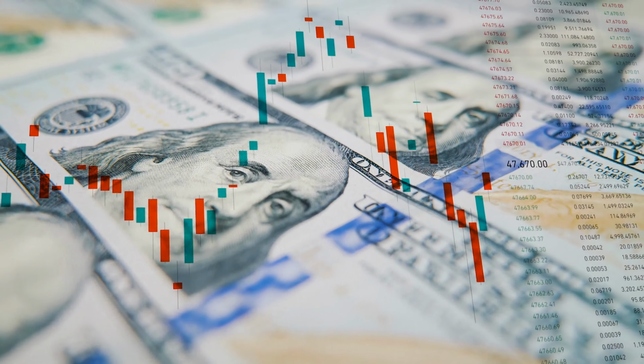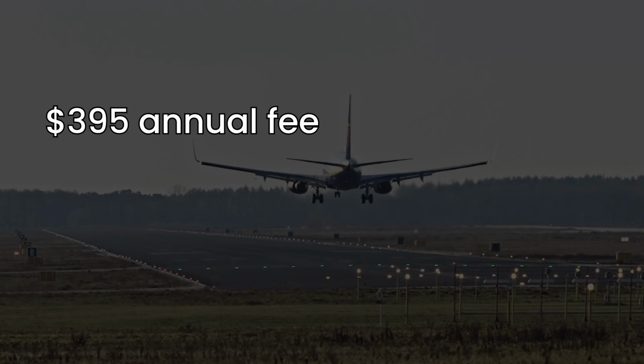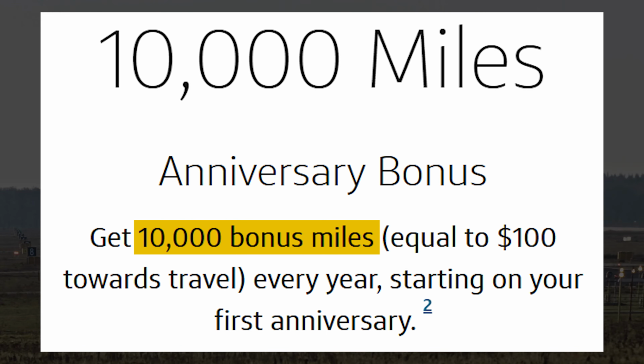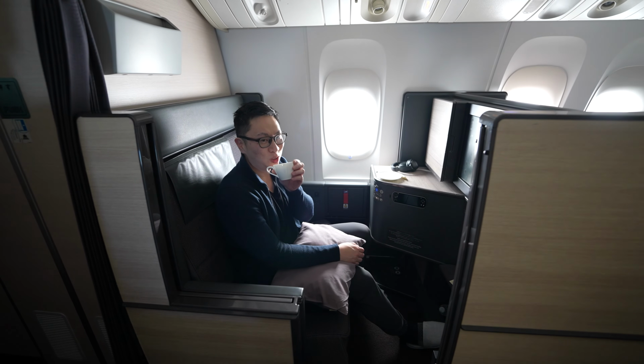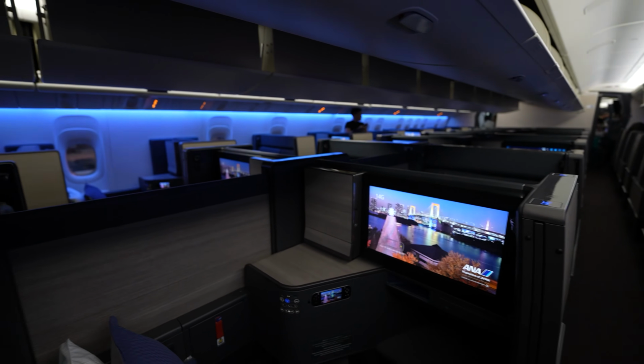So for example, if you have more than 100,000 invested with Merrill Lynch, then their system might make sense. On the travel end, the Capital One Venture X is probably your best bet that gets you 2x miles on everything. There is a $395 annual fee. You get up to $300 as an annual travel credit for bookings through Capital One Travel. And you also get 10,000 miles as an anniversary bonus every year after the first one, and that's worth at least $100 towards travel. So $400 in travel value for that $395 annual fee. The benefit of miles is that you can transfer them from Capital One to airlines and get a lot more value. This is how normal people with normal jobs can fly first in business without destroying their savings.